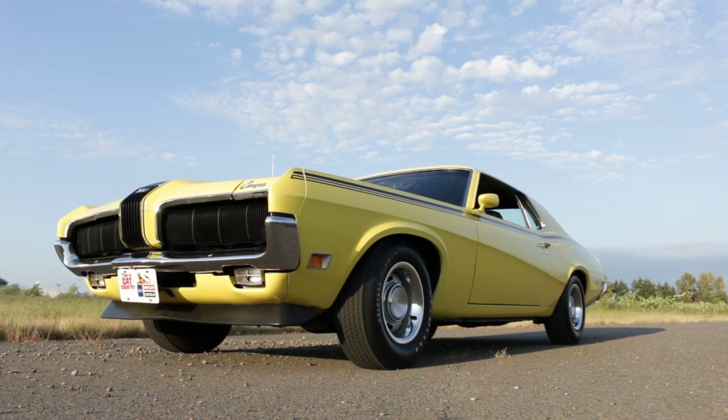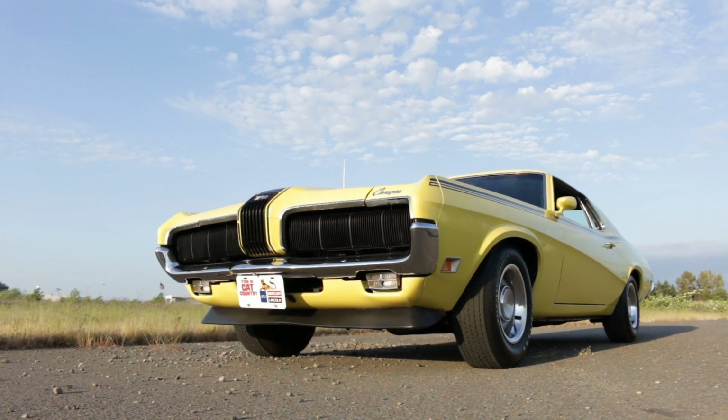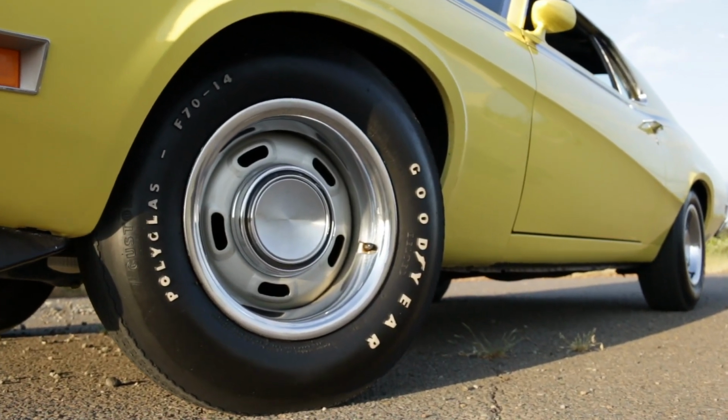The performance theme continues on with the competition handling package, which added stiffer springs, bigger sway bars, tuned shocks, and powered disc brakes. Wheels are steel, tires are 14s, and the stance is mean.